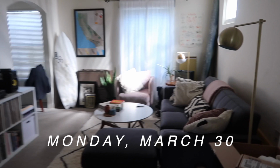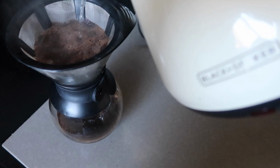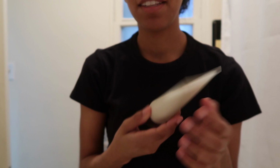Such a lovely morning. Look at this light coming from that window. I love when that happens. I'm really liking this. It's a really gentle peel, and you just kind of wet your face and then rub it on, and then it starts to bead, and that's when you wash it. Very cool. I'm gonna do that now.